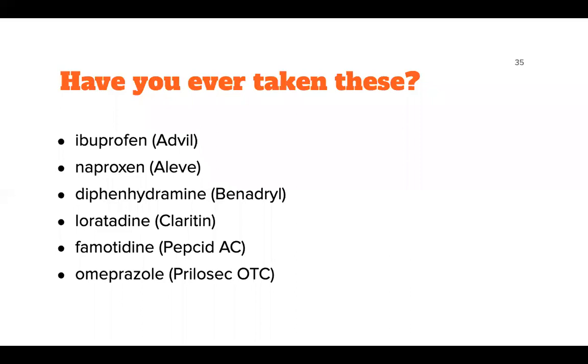So look at this list, see if you have ever taken any of these. I'm sure you have. I've taken probably all of them at some point, right? You get an upset stomach, you feel that indigestion, or your allergies are bad, you have a headache. These medications are available for you. They don't require that doctor's visit, don't require waiting for a prescription.